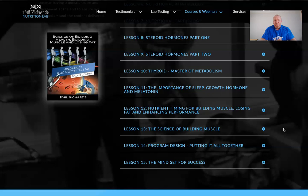And then lesson 12 is on why we need a certain amount of protein per meal. And ironically, as we get older, why we need more protein per meal when people are starting to eat less. I go into something known as the mTOR pathway, an abbreviation for the mammalian target of rapamycin, which is the most important pathway for muscle protein synthesis.